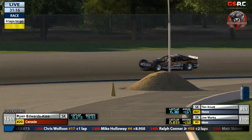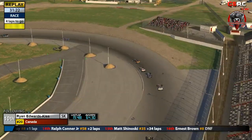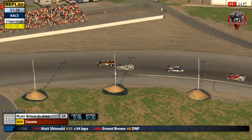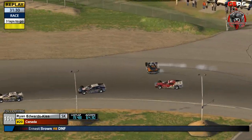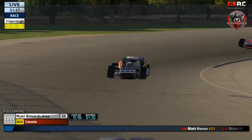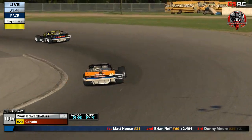Oh, well, that brings the yellow out. The replay is coming up here real quick. Did I not just say that this is going to end in tears for somebody? You definitely did, and as we look at the replay, there's Nuss down below, gets the left rear of Ryan Edwards-Kiss, and around he goes. Winds up pointing in the right direction. I believe that will end this race as well.